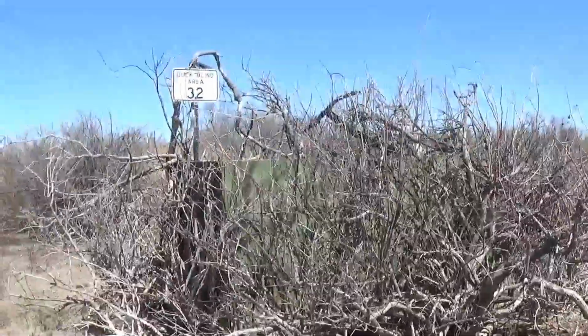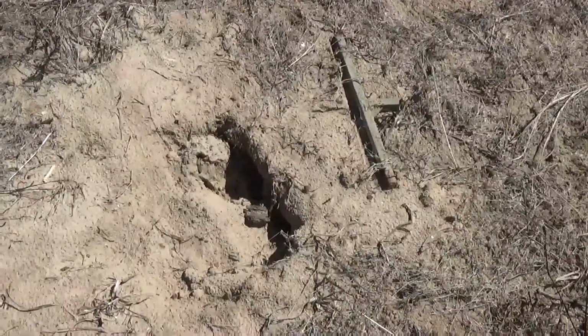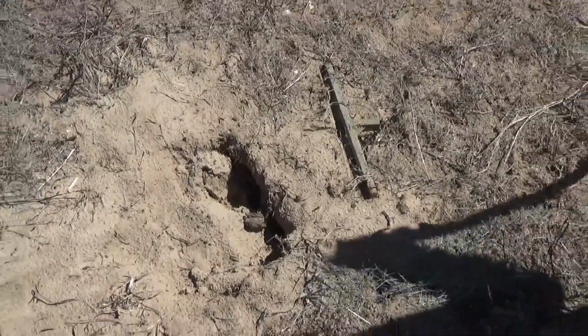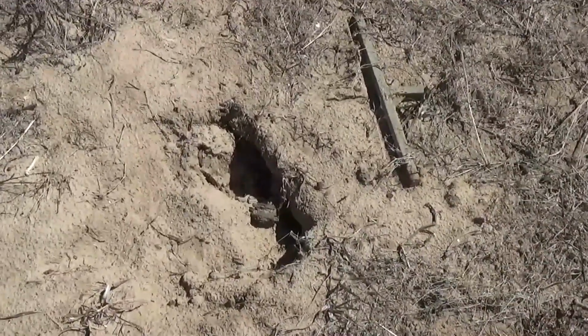Here's the duck blind. And then here's this sunken in spot. It's just interesting. Don't think it's a print, but something sunk in right there.